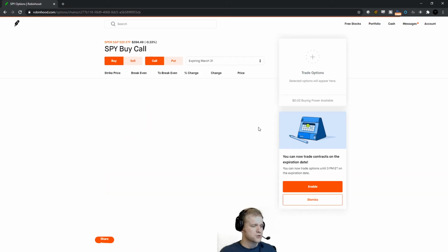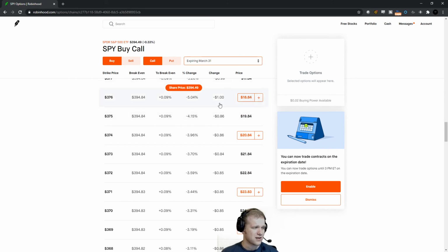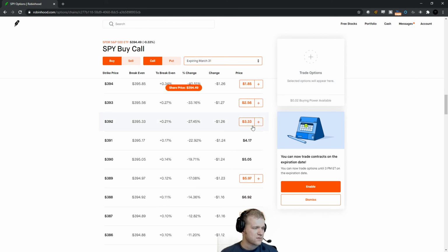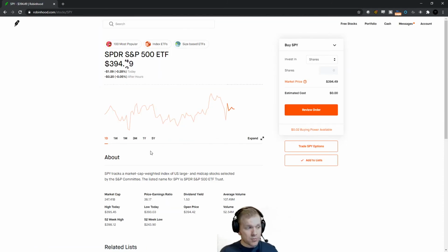You can go into the options and choose the option you want based on the expiration and the strike and whatever else and see what the pricing is. But what is this price? They give you the price here, but I don't see the bid and ask. I don't know what the spread is. I don't know a lot of this information. So it's just odd to me. I want to show you more on the platform, but this is it. This is the platform, baby.